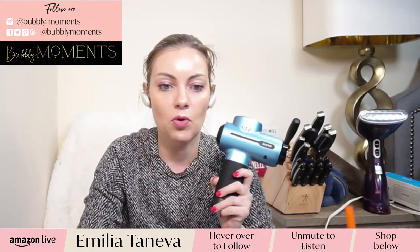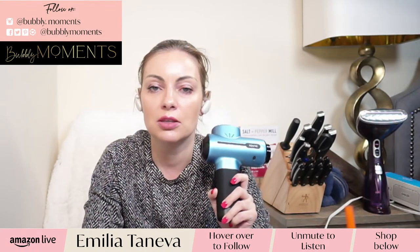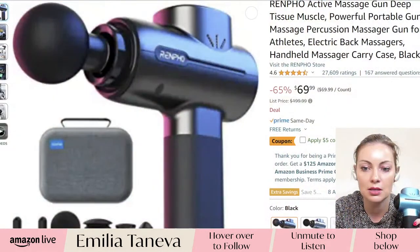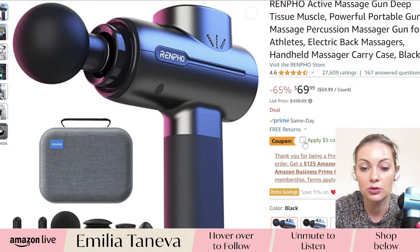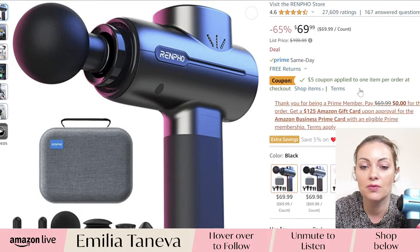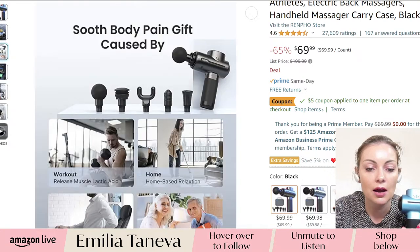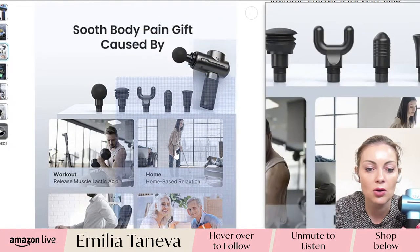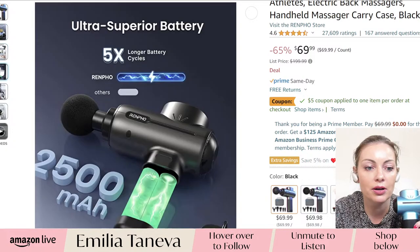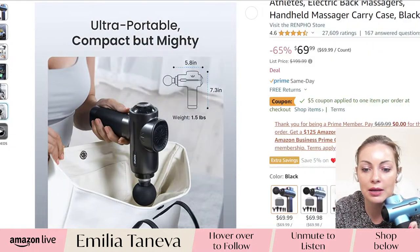So let's see a little bit more from the product page. It does come in a variety of colors, something that you can also consider for gifting. We have the 65% discount, and there is an additional $5 coupon that you can clip here and save at checkout. 27,000 positive reviews for this massager. It has a long-lasting battery and supports different body workouts. After an extensive workout, this can speed up recovery as well. It's lightweight and fits easily in any bag.